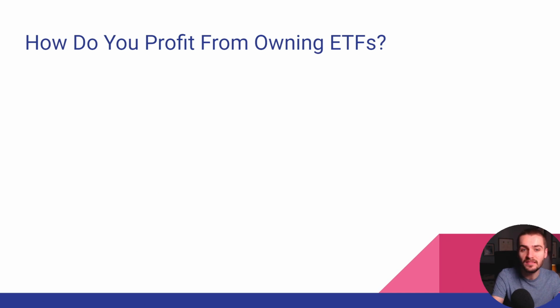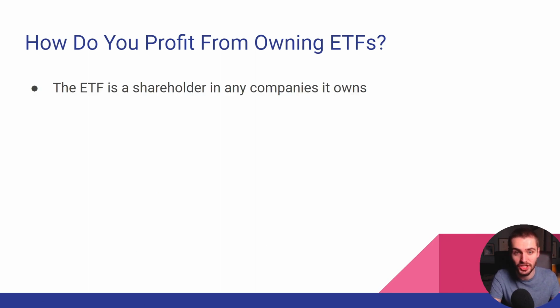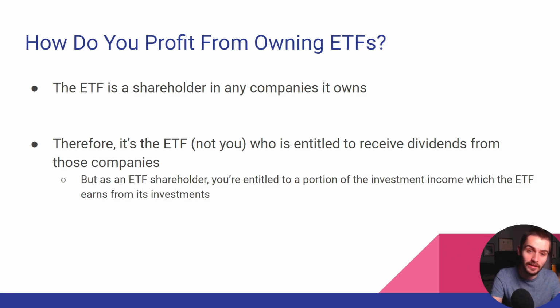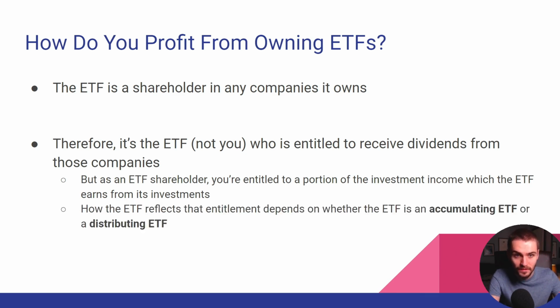Now, because the ETF is buying shares in other companies, the ETF is the shareholder in those companies, meaning when some or all of the companies choose to pay a dividend to their shareholders, the ETF will receive its proportionate share of the total dividend. But you are a shareholder in the ETF, so you have an entitlement to the dividends which the ETF earns from its investments. How the ETF chooses to reflect that entitlement is dependent on the ETF in question.